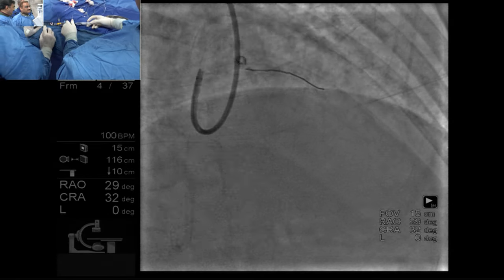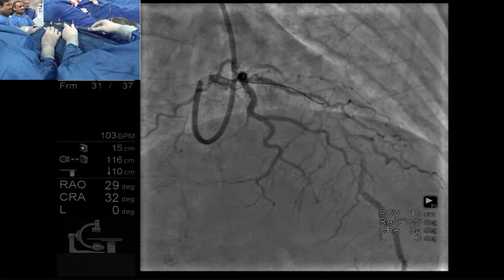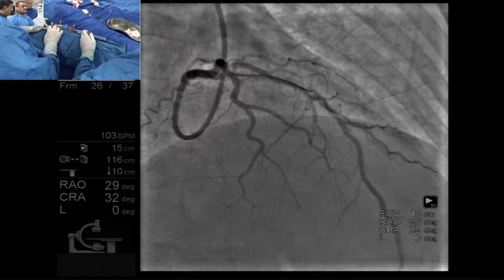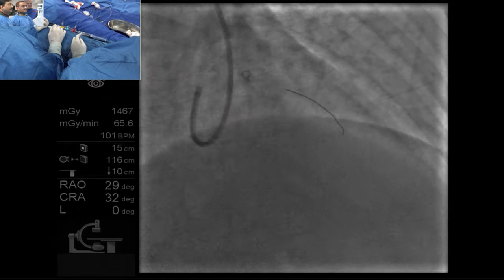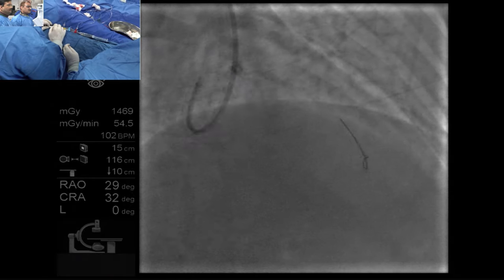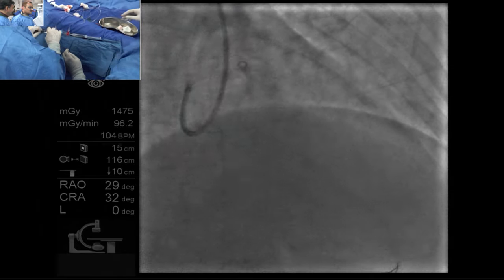I was ready. LED by IVUS. What do you think? 32, 38? More than 30, at least 30. I would take 38, so you have comfortable length.